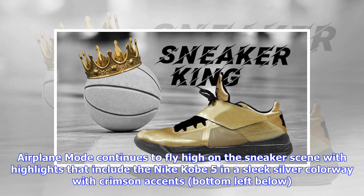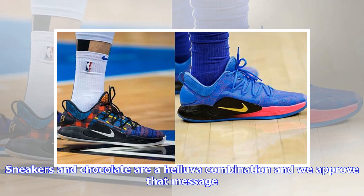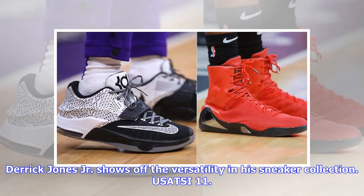Airplane Mode continues to fly high on the sneaker scene with highlights that include the Nike Kobe 5 in a sleek silver colorway with crimson accents, bottom left below. But what really takes the cake for this week is a custom pair of Nike Kobe kicks decorated to look like a Kit Kat package. Sneakers and chocolate are a hell of a combination, and we approve that message. Derrick Jones Jr. shows off the versatility in his sneaker collection. USATSI.